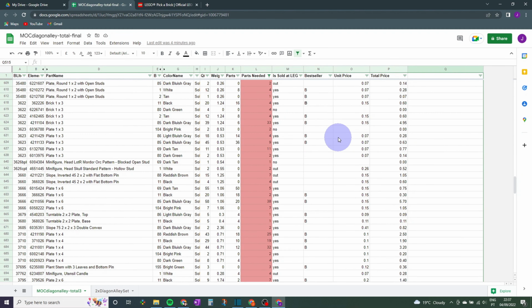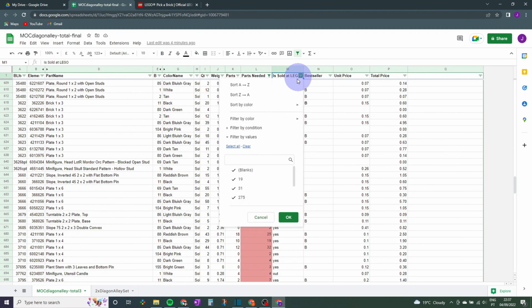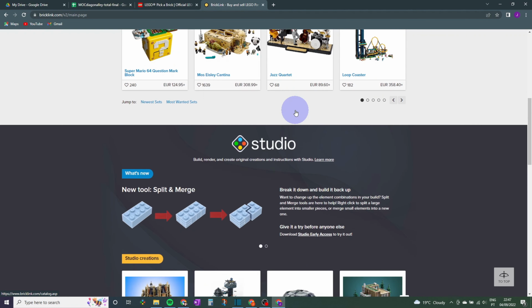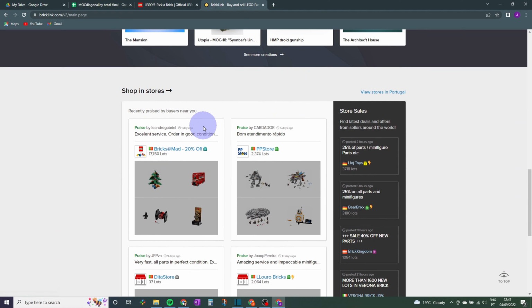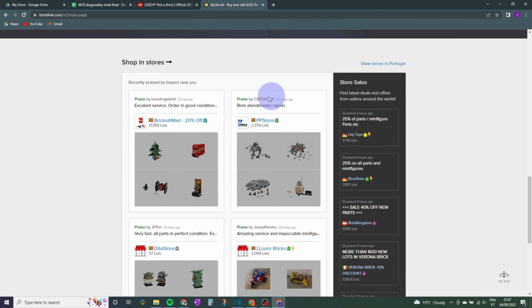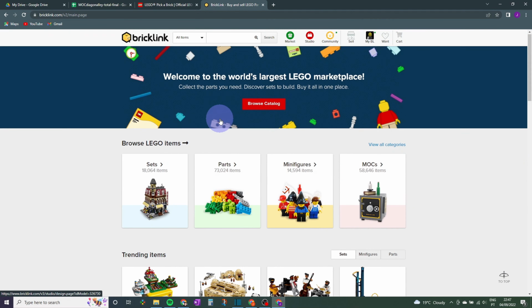Now, let's filter the parts by the ones that are not sold at LEGO. We need to check their prices in Bricklink. Here, the price of parts varies with the scarcity of each part, and also from store to store. That's why this step is important, to see if the few parts you need won't cost you a kidney.